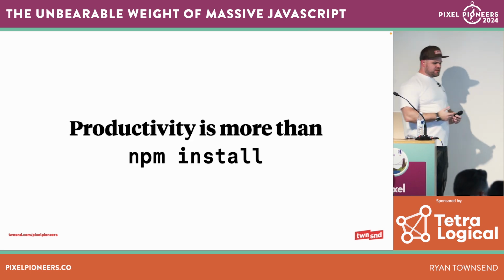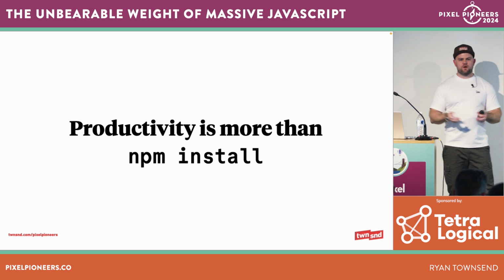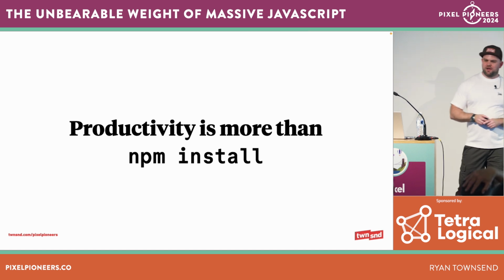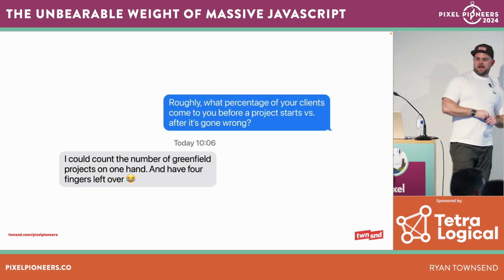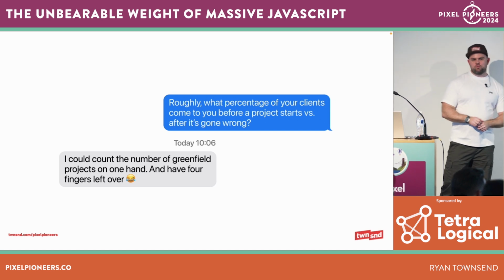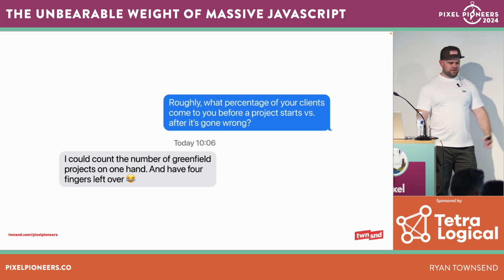Productivity is more than just how quickly we can install an NPM package or drop a third-party script on our sites, because there's always a knock-on effect by doing that. And performance is something that is a regular victim. I messaged my friend Harry Roberts, who's a web performance consultant, about this and said to him, look, how many of the brands that you work with come to you up front because they're starting a re-platform or something like that, and they want to get ahead of web performance?